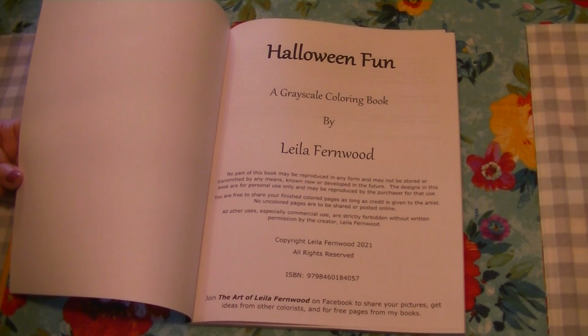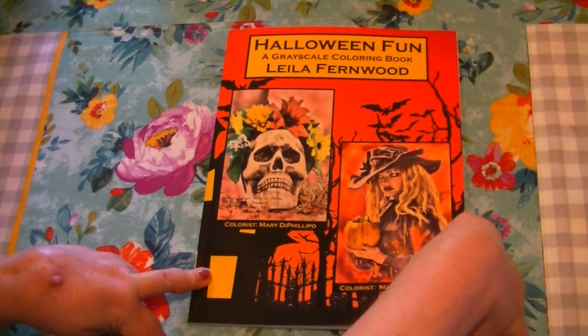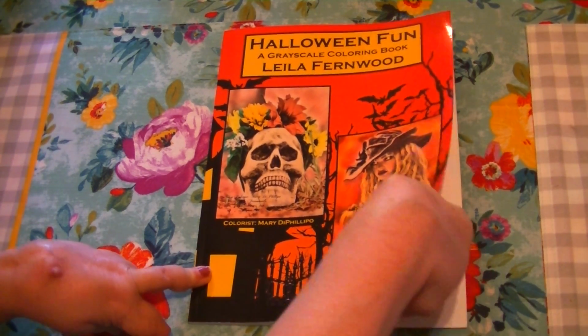But yeah, and she says on here, join the art of Layla Fernwood on Facebook, and share your art pictures, get ideas, and free pages from her other books. So I thought that was really interesting because she's completely new to me. I've never heard of her. So that's Halloween Fun, a grayscale coloring book by Layla Fernwood.